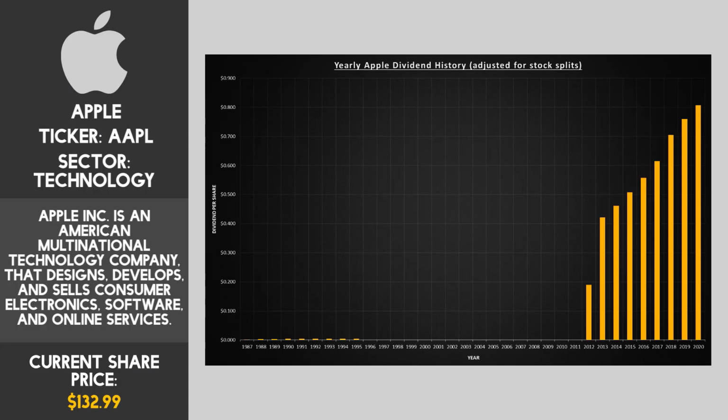But by 2012, and after Steve Jobs had passed the reins on to Tim Cook, Apple reinitiated its dividend, and they've paid a dividend ever since. So we can see an obvious upward trend since 2012, which is pleasing to see as a dividend investor. In fact, since 2013, dividends have nearly doubled from 42 cents to 81 cents in 2020.